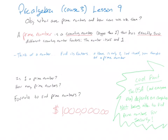So let's think of the number 6. 6 is a counting number. If I took its factors, it'd be what? 1 times 6 and 2 times 3 are all of its factors. Since I can come up with 4 different ones, it's not prime. If I can only come up with 2 of them, like maybe on your last quiz, remember I asked you to find the greatest common factor of 2 and 3, and it was 1. It's because 2 and 3 are both prime numbers.